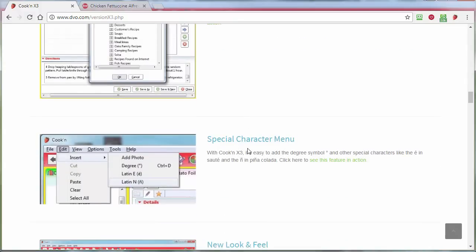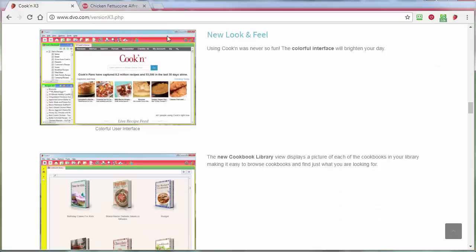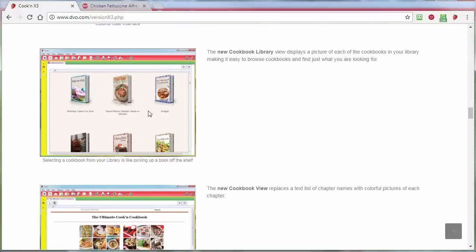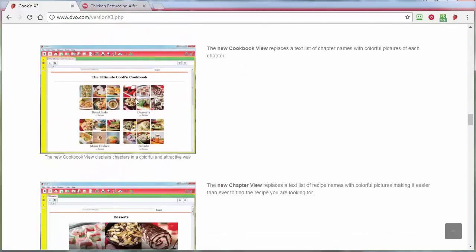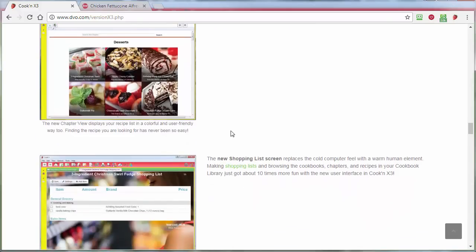We've got the new special character menu, so you can add the Latin N or the in Piña Colada and so forth. We've got the new look and feel, like I showed you, with the new color scheme and the new library where it shows your cookbook images like a bookshelf. And this really colorful chapter selection screen. Yeah, I love that. That's what we just showed. Yeah, and then the books and going in and seeing the chapters. Yeah, I think it makes a big difference. It's so much fun.